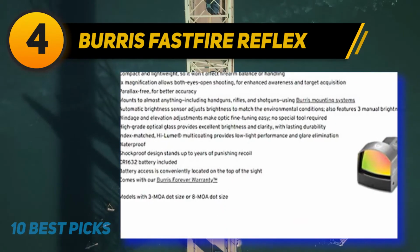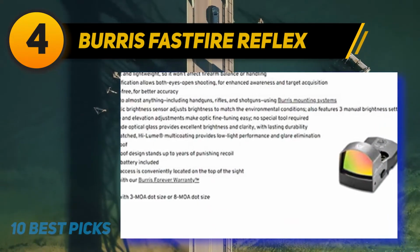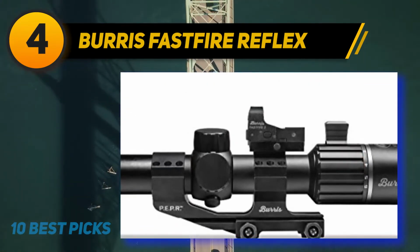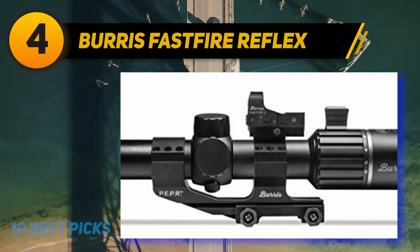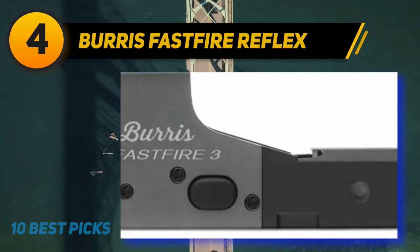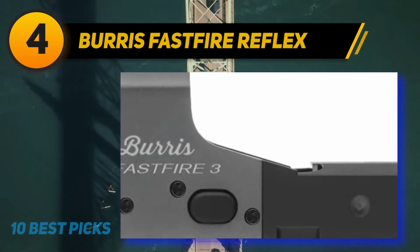The auto brightness feature really removes the terribleness of having to adjust a brightness manually, almost to the point it will make you lazy with other sights that don't have auto brightness features. The low-profile design will add great elegance and tactical factor to any gun it's mounted on.